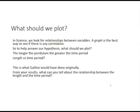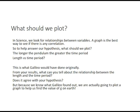From your results, what can you tell about the relationship between the length and the time period? At the moment, you do not have a graph, you just have your results in the table, but you should be able to see a pattern. Does it agree with your hypothesis? Because we know what Galileo found out, we are actually going to plot a graph to help us find the value of g on Earth.